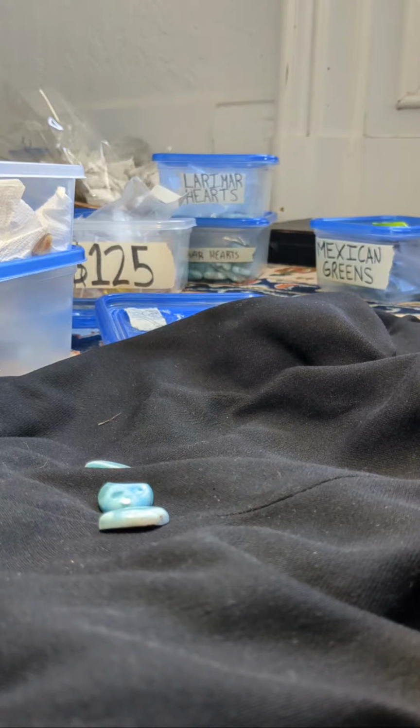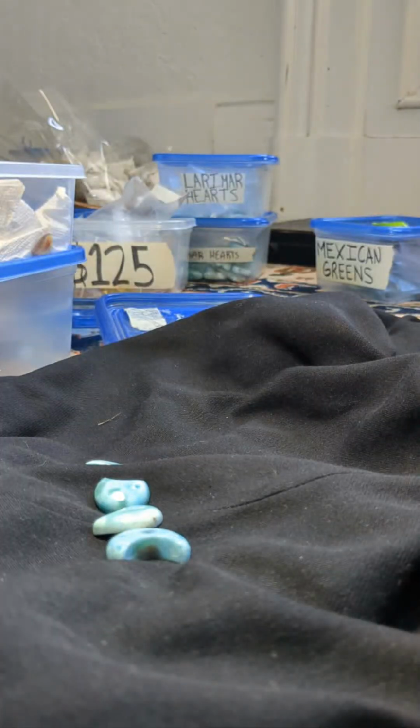That one's really cool. This one's at 18. Cynthia Christine, maybe. If we can do what we need to do, we might just be able to. This one's at $12. This little moon's at $12.